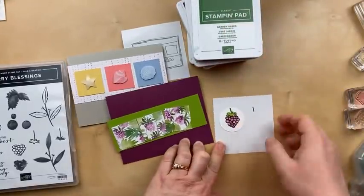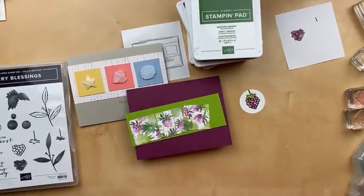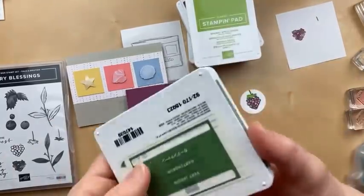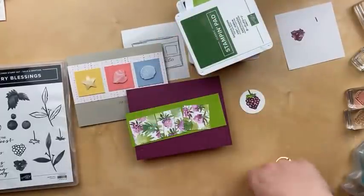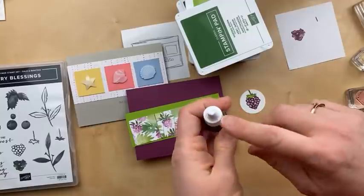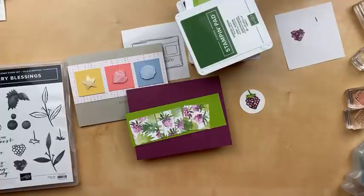Okay, I've stamped my little blackberry. Let's see what you guys said about Japanese. Oh, I like that tip. So Nancy's saying use the Japanese label and wrap that around the tip. I don't have any close by to me. Oh, maybe I do. Wrap that one around the tip of your ink refill so that you can easily see when you're looking at the caps what color it is. That's a great tip. Thank you so much for sharing that, Nancy.